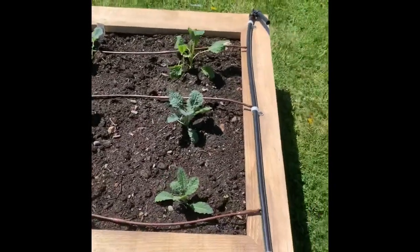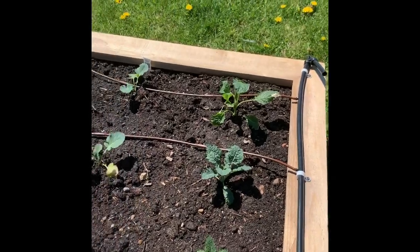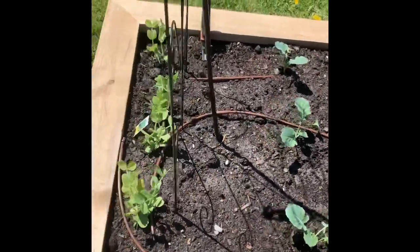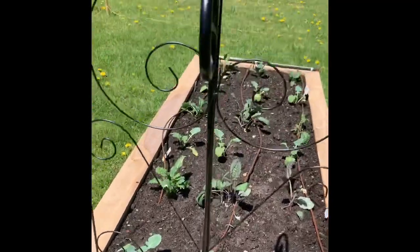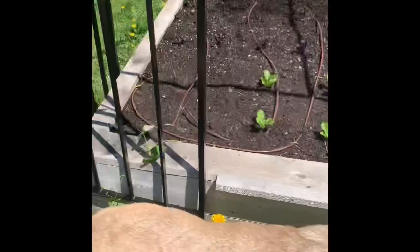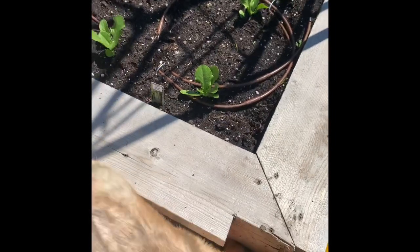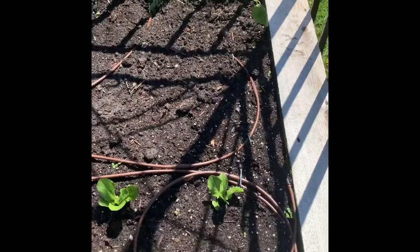And in this bed, I decided to do just black kale and broccoli. So black kale, broccoli, black kale, broccoli. You get the drift. And here's some more sugar snap peas that are gonna climb up that trellis. And in here, Lucy's leading the way. Here I have 4 romaine lettuce, I have some beans over there.